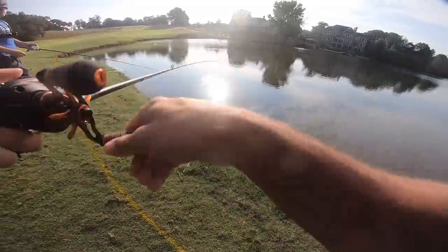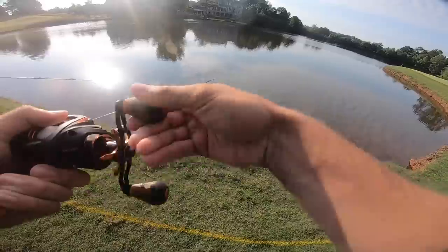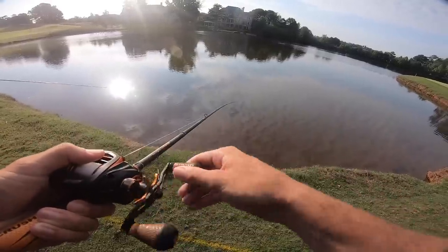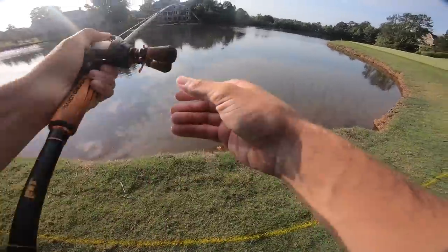What's the goal today? What's the biggest fish? Yeah, 10 pounds. 10 pounds? We catch a 10 pounder. You got a scale? I do. It's been kind of off lately, though. It's about a pound off.